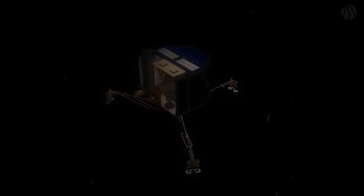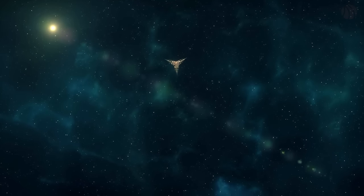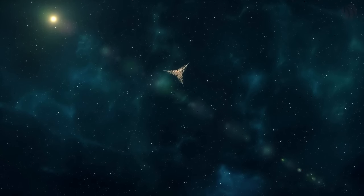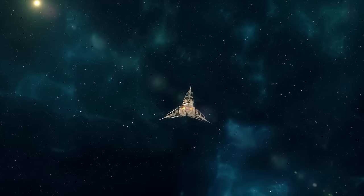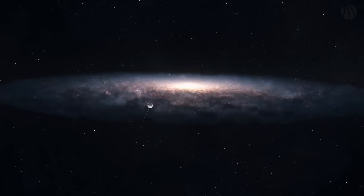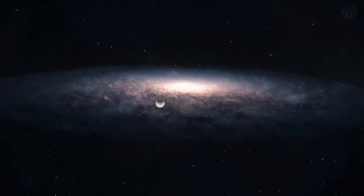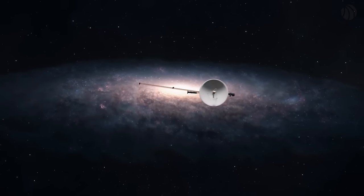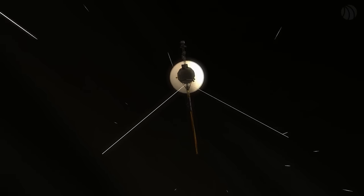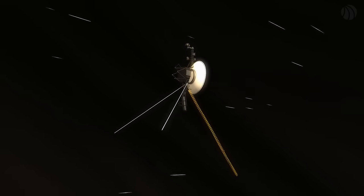This pattern occurred with two other probes, Pioneer 10 and Pioneer 11. They embarked on a journey out of the solar system a while back, becoming the first ever automatic space probes sent into interstellar space by humans. Pioneer 10 started its mission on March 3, 1972, and is currently 127 astronomical units away from Earth, moving at approximately 12 kilometers per second or 2.5 astronomical units per year.